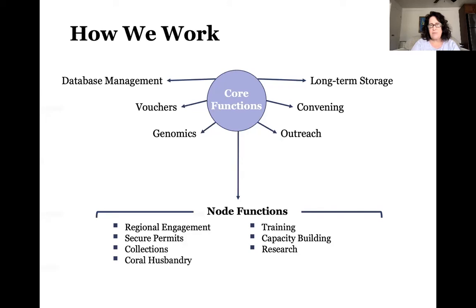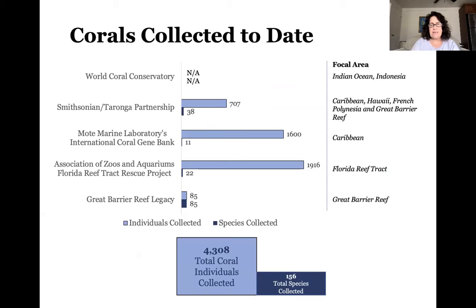We've collected some corals to date. We have about 156 species, which have been collected by Mote Marine Laboratory International Coral Gene Bank, Association of Zoos and Aquariums, Florida Coral Reef Rescue Project, the Great Barrier Reef Legacy, and the Smithsonian Taronga Partnership. So total, we have about 4,300 individual corals, as I said, encompassing about 156 species.